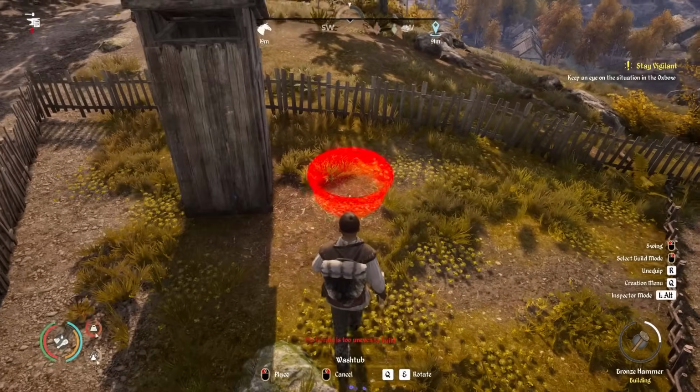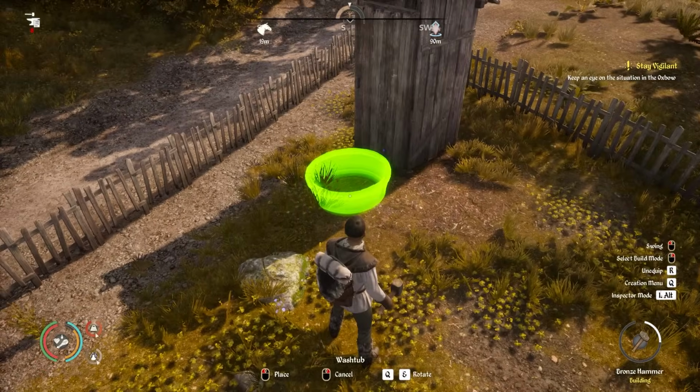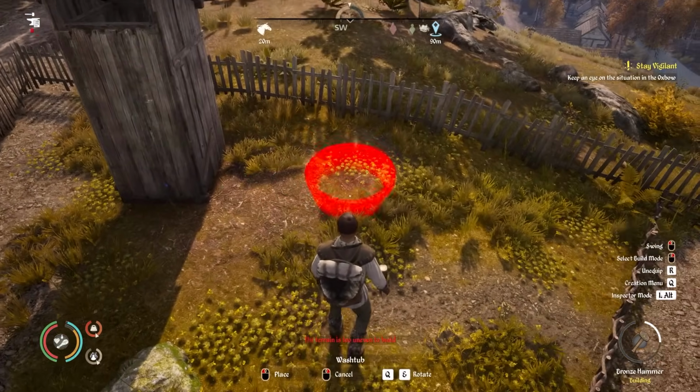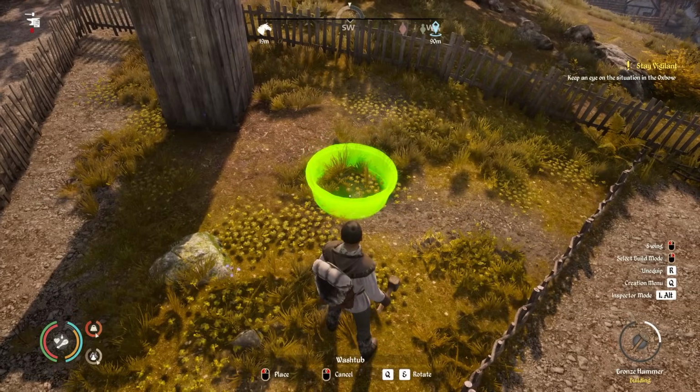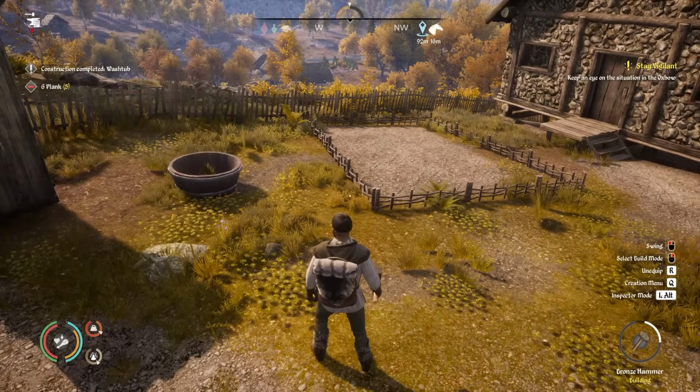Okay, so now the wash tub, we can place it down somewhere around here. Can we get a good little spot for it? I mean, it's a little bit right outside the door there. Let's see, can we get it? All right, maybe just there then, I guess. It's going to have to be. That's about as close as we can get it.